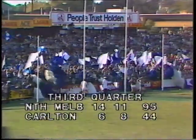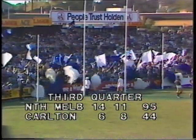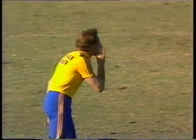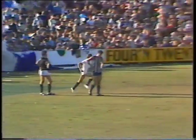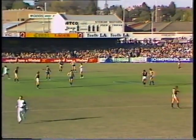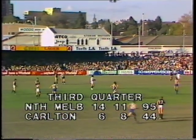So 28 minutes gone of this third quarter, and North Melbourne looking $1 million. There's the score, 14-11-95 to Carlton, 6-8-44. Yes, we're just echoing the comments about Reeves, Lou. As a full forward, he certainly kicks accurately. He doesn't need too many opportunities, and that's one of the hallmarks of a good full forward, that they can kick, say, 6 goals from about 8 kicks. That's right. We saw Stan Alves on the screen there just a moment ago, and of course played at North Melbourne's premiership side of a couple of years ago, and was a star player.